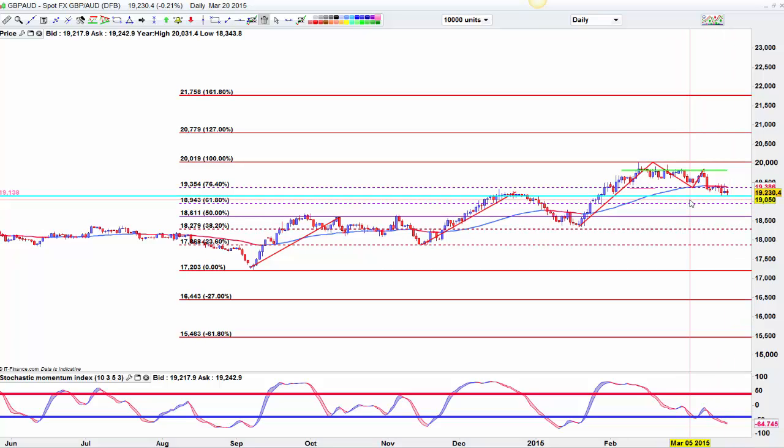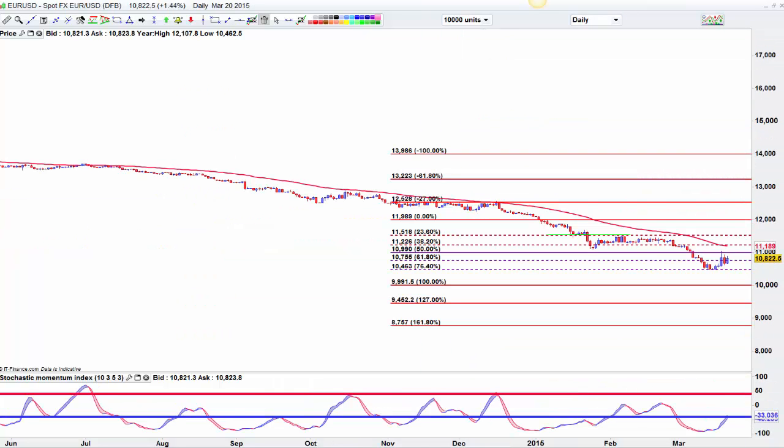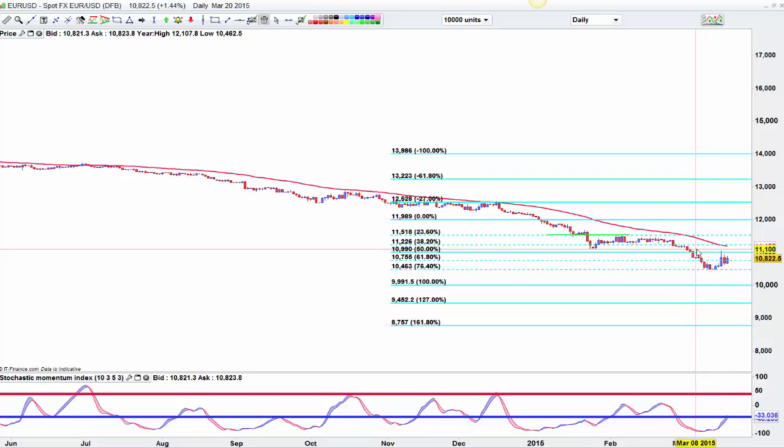I would very much like to see it come down to 190. So Tuesday's inflation could see that drop out of that, but we'll wait and see. Euro US, same. We're seeing the same pattern throughout. We do have the potential for that to, at some stage, come up and retest and catch up with some of these moving averages.